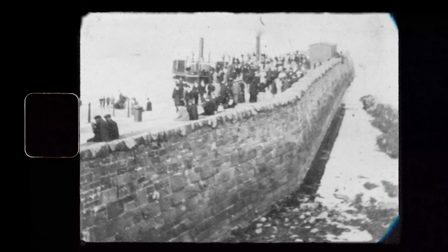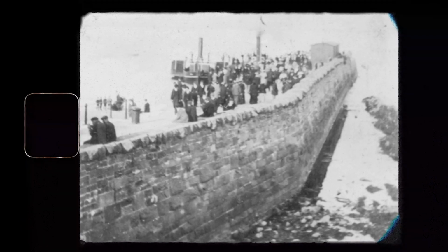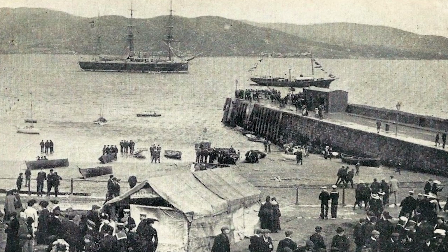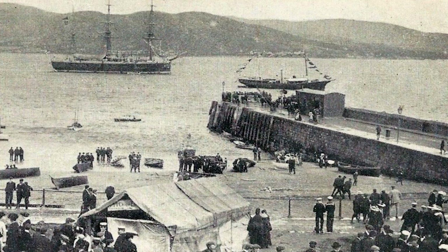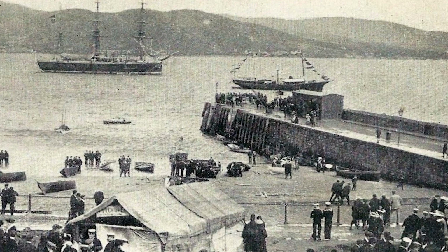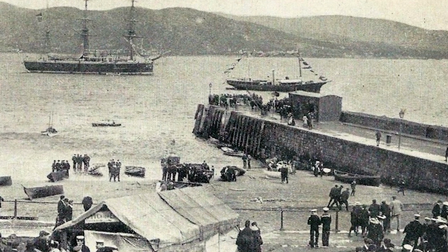The office approved £1,800 and £450 was raised at a local level. About £190,000 and £48,000 in today's money. The pier was completed in 1849 and 4 years later was handed over to the grand jury.